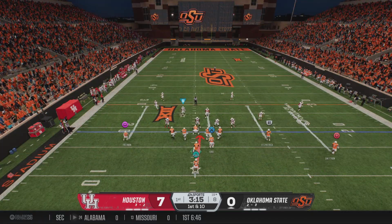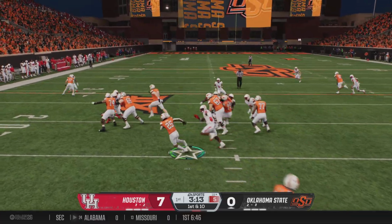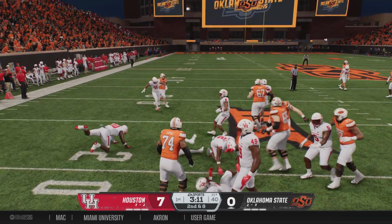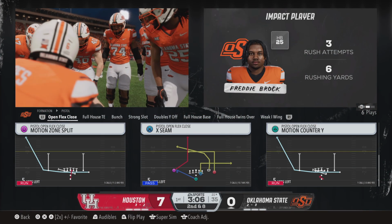So they start this drive from inside their own 20 at the 19-yard line. The give to the tailback. Tried to move that pile forward. He maybe gets 2. He's down at the 21.